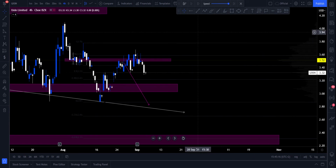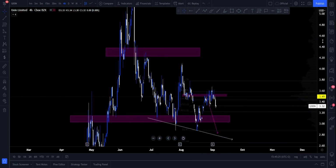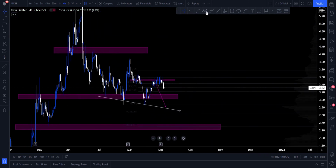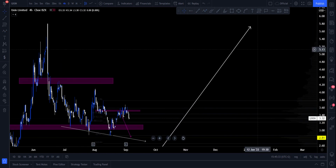And this is how it went. It managed to push to the downside right now. I think it looks pretty promising that it will continue to push to the downside, and that's my opinion about Uxin. But I'm not saying that it will continue to push to the downside forever. When we reach these areas right here, at around $2.50, I think it will rise up and explode.